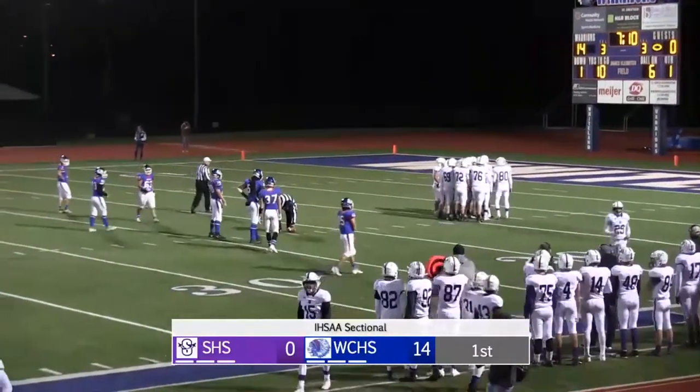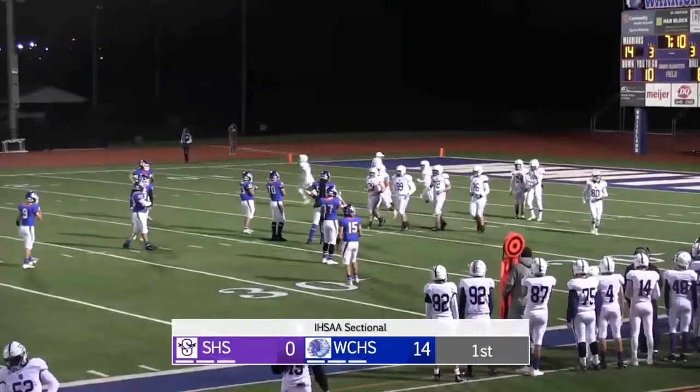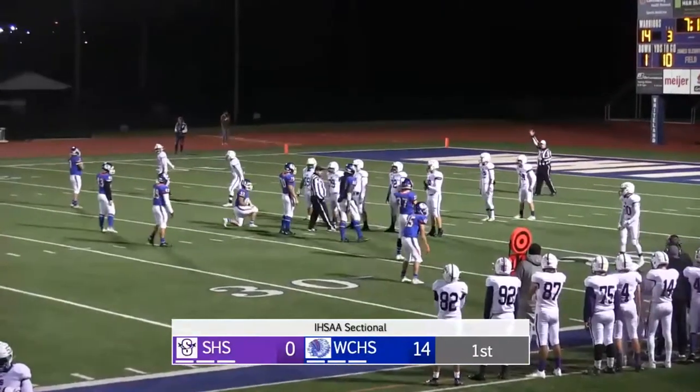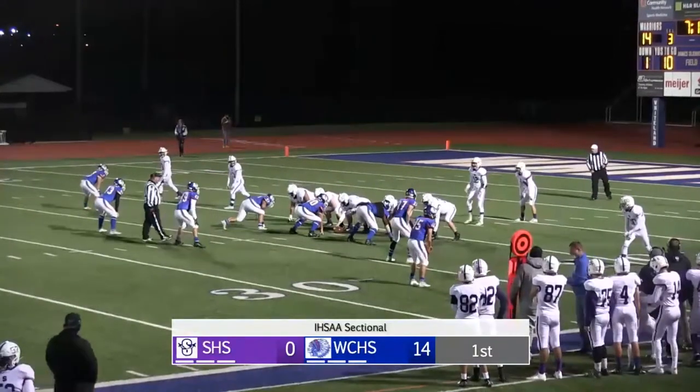Big drive here for Seymour. They've got to find a way to move the chains. They've gone 3 and out their first 2 series. And coming off of those 2 drives, Whiteland has run the ball right down the field and scored on both occasions. And we'll see what Seymour can do here. With short fields both times.